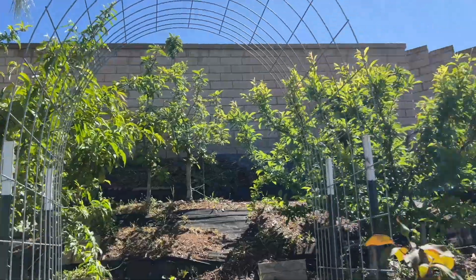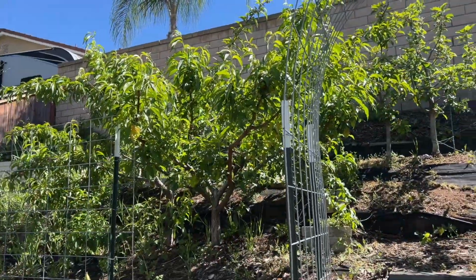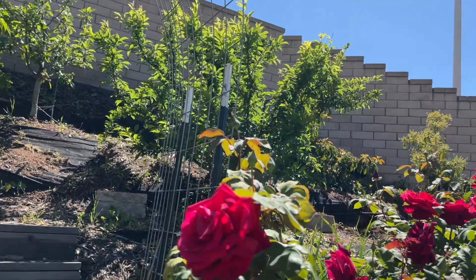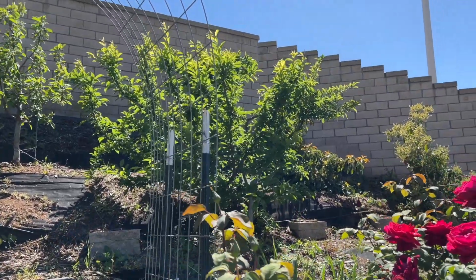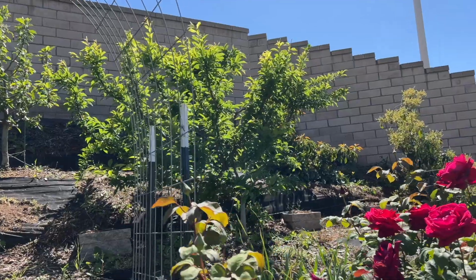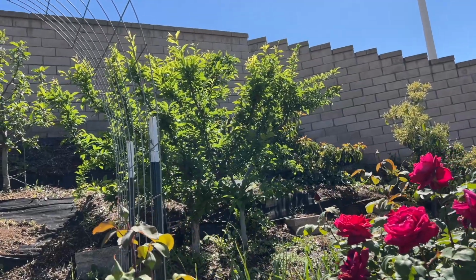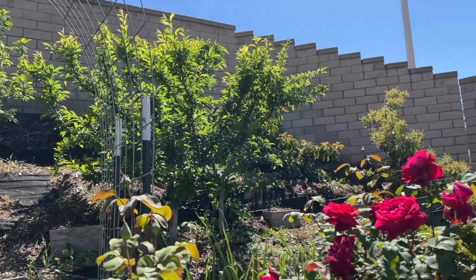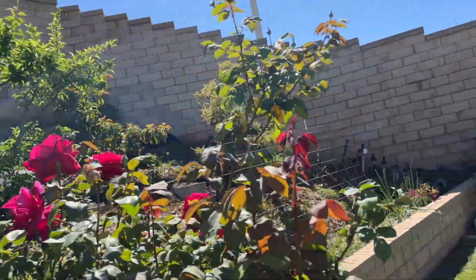All of the trees have leafed out. So we've got the peaches there, the apples up the hill, and then right here the pluots behind these very beautiful roses, which really need to be pruned as well. The only things that really need to be thinned right now are the peaches, but the pluots will need to be thinned very soon as well, maybe in the next 2-3 weeks.